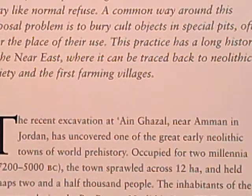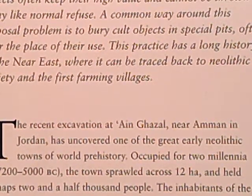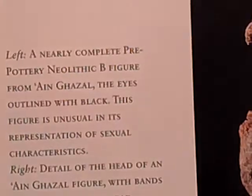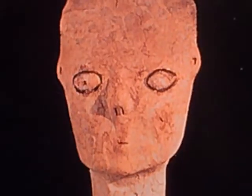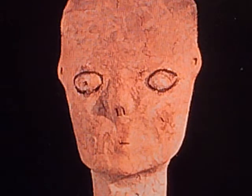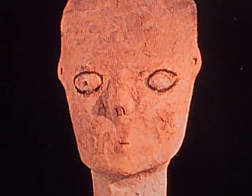The recent excavation at En-Ghazal near Amman in Jordan. All right. So all you have to do is simply look up these locations and understand that it is the region at the base of Mount Hermon that is completely associated with the story of the Book of Enoch, and these women of men being chosen specifically for this task, for this vow, these fallen ones. And as I said, it leads up to exactly what you see in Revelation chapter 12.